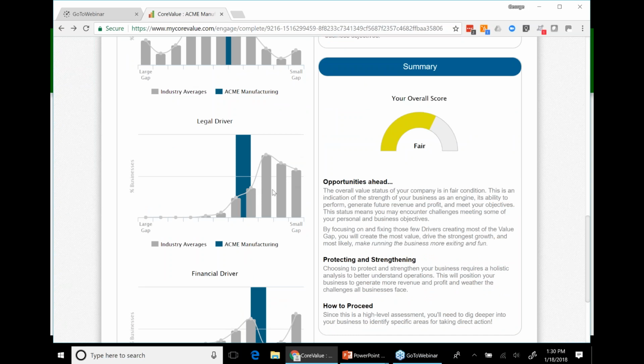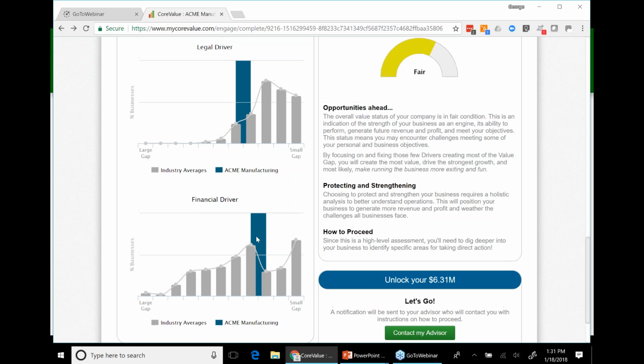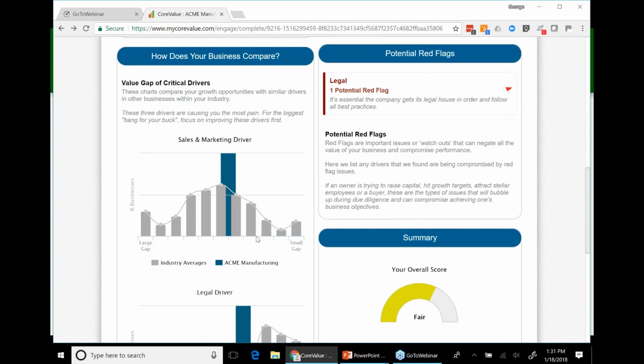The legal driver, I actually dinged that on purpose to illustrate the point. Every company with whom we work has 2 things. They have a CPA or at minimum a bookkeeper, but typically a CPA, and they have an attorney. Typically the legal value gap is very small because there's an entire industry built around compliance. These people are underperforming the industry. Okay, financial driver, same thing. It's heavily weighted. Although they're outperforming the industry, they still need to do some work. It's the top 3rd value driver.